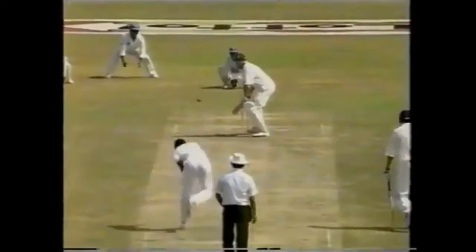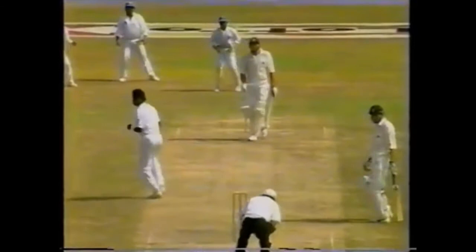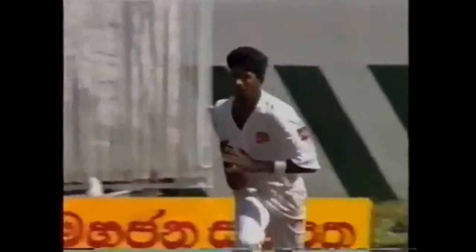Simcox striking very firmly indeed, back down the pitch, 450 coming up for the South Africans. Vikram Singha. No ball called. Effectively worked down to third man.